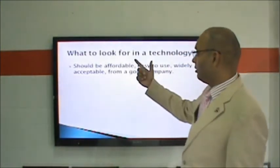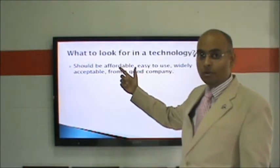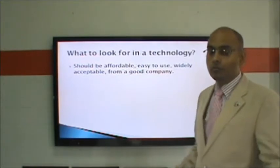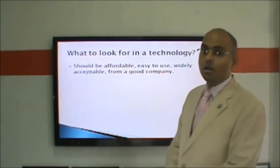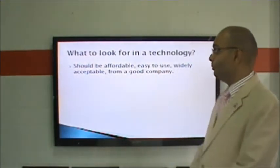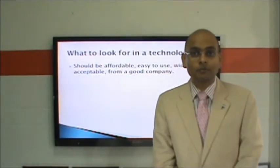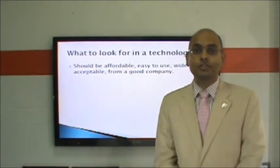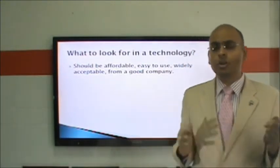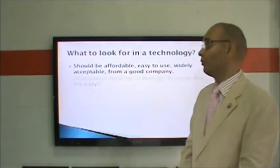However, the iPhone, which is not easily affordable, is a widely accepted product. It has the highest market share in the top range of mobiles, which is more than $300. So we have a clear comparison with Google Android, which is not so costly, not so hard to use, from a good company and widely acceptable. It has 70% of the smartphone market as of now.